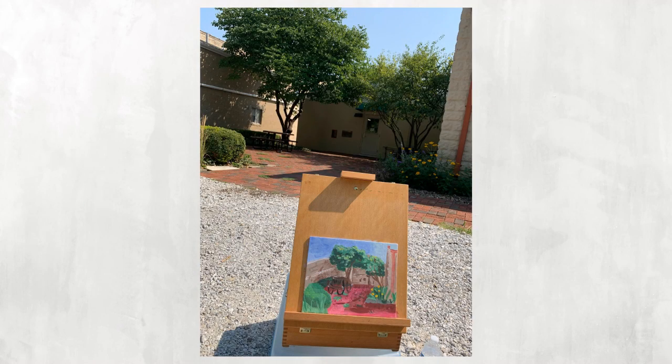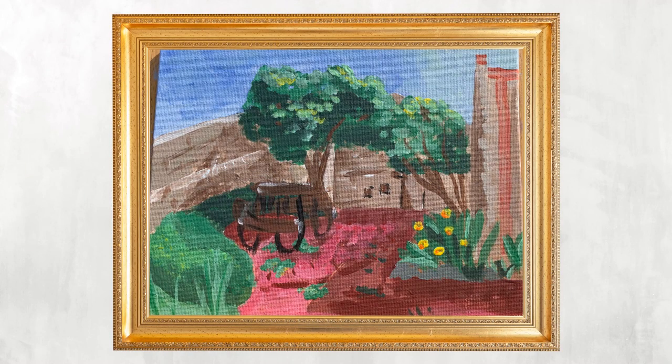Here's my finished piece. I am so happy with how it turned out. I love my contrasting reds and greens, and how the shadows from the trees make the patio look. When you are finished with your piece, let your art sit and dry, and then find an area to display it. I'm so excited to see what you guys create for your own Impressionism pieces of art.